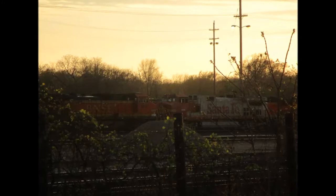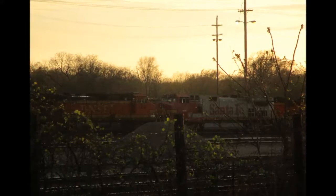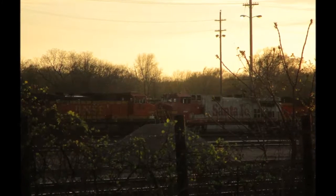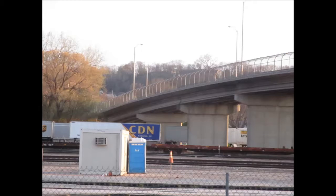4497 was built in 1999. 642 was built in 1994 and it retains its original Santa Fe number. 2942 is a GP39-2 built in 1979 as Santa Fe 3686. This was the first time I've seen a CDN Logistics trailer on an intermodal train.